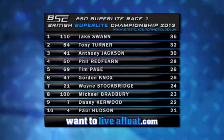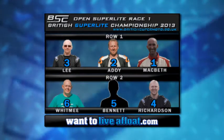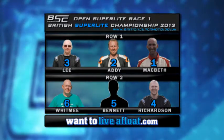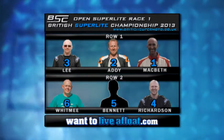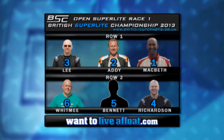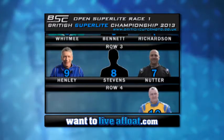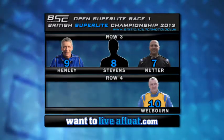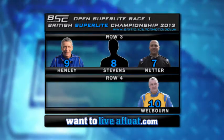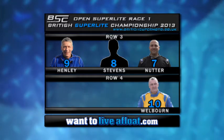So without any further ado, let's get straight on with the action for race 1 of the open class and take a look at the lineup for this. Duncan Macbeth is the fastest man in qualifying and starts in pole position for Open Superlight race number 1. Then James Addy alongside him with Phil Lee on the front row. On row 2 is Mark Richardson with Jonathan Bennett and Danny Whitney on the outside of row number 2. On row 3 is Simon Nutter with James Stevens and Alan Henley. And on row 4 is Charlie Wellborn, completing the lineup then for Open Superlight race number 1.